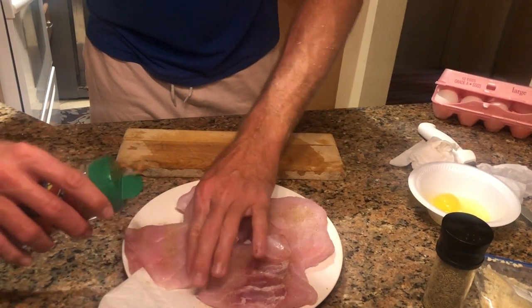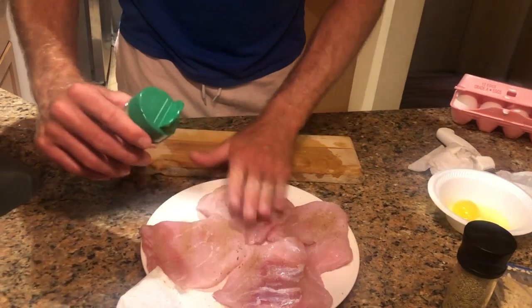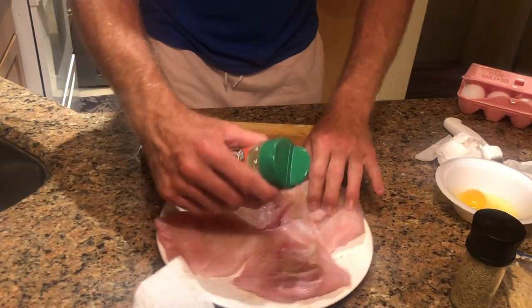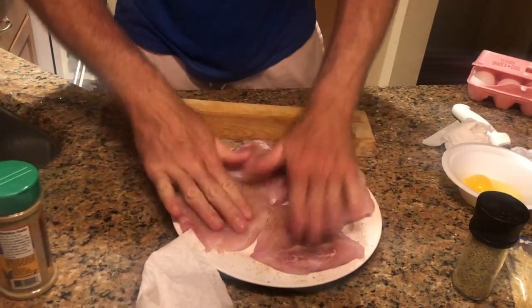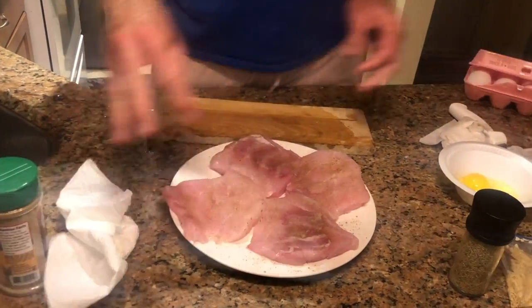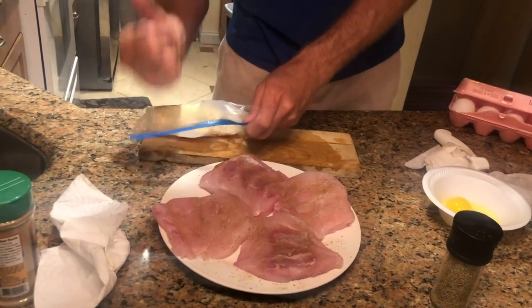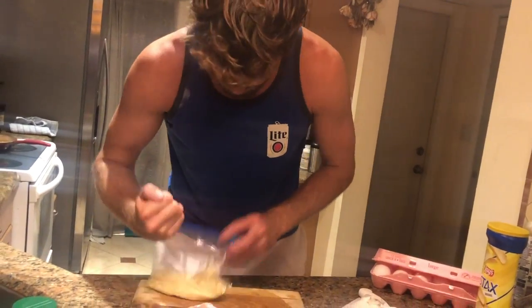Okay, and we don't want to make it too heavy because the chips are a little salty. We really want to taste our golden tilefish, so not too much seasoning. But it is a thick piece of fish. Okay, about that much looks good. Just a little bit of flavor there. Okay, now the fish. Make sure your chips are nice and crunched up.